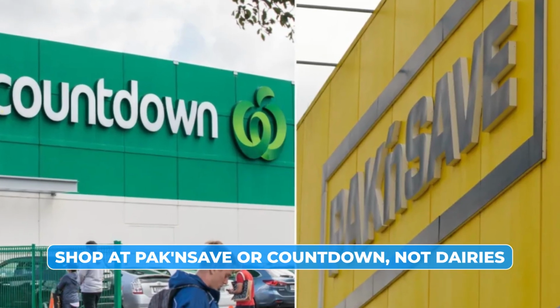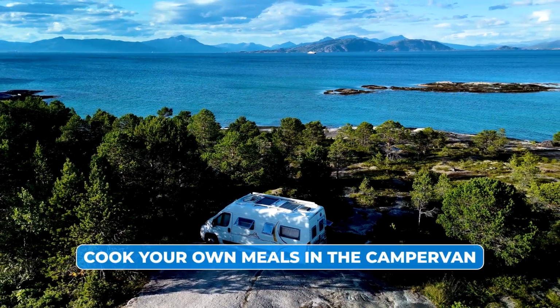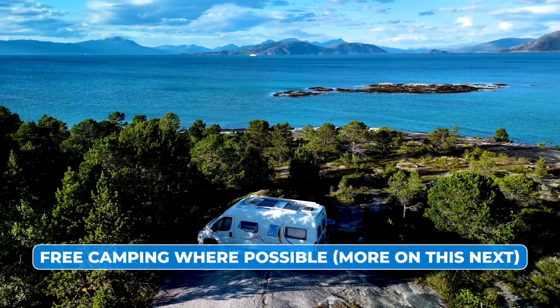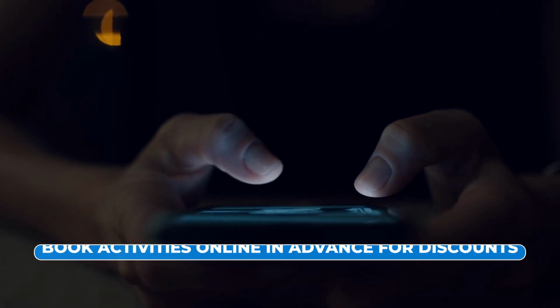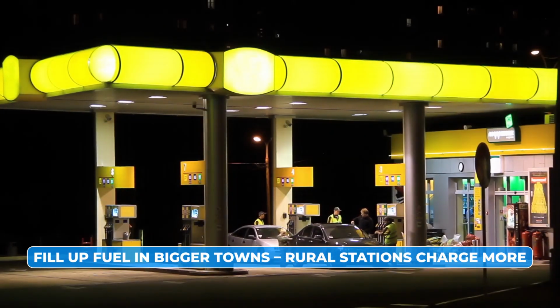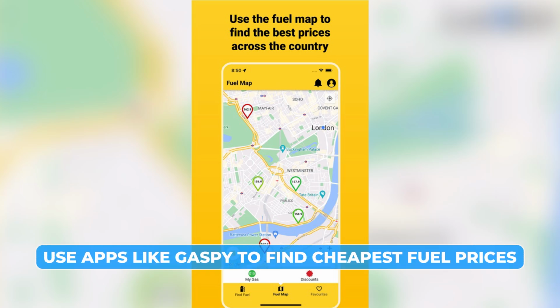Money-saving tips. Shop at Pak'nSave or Countdown, not dairies. Cook your own meals in the campervan, free camping where possible. More on this next. Book activities online in advance for discounts. Fill up fuel in bigger towns, rural stations charge more. Use apps like Gaspy to find cheapest fuel prices.